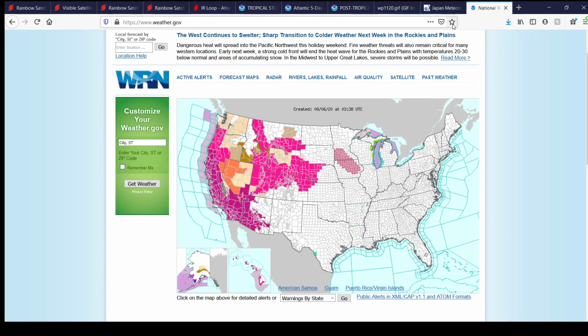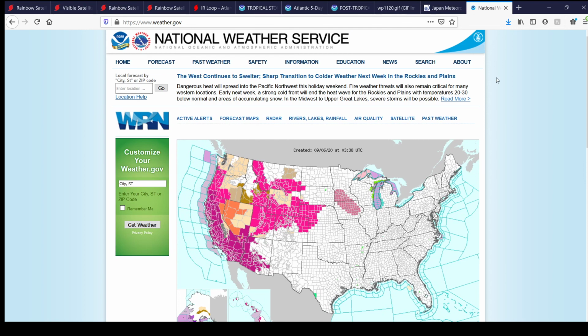For official information here in the Atlantic Basin, and for localized forecasts, always go to the National Weather Service, the official weather service for the United States. Just type up nws.noaa.gov or weather.gov at the top of your screen there. Just type up NWS and it'll probably be the first search result that you see.